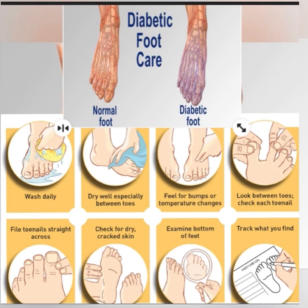Dry your feet completely and apply lotion to the top and the bottom of your feet, but do not put it in between your toes because that can lead to infection. The moisture between your toes can cause infection.